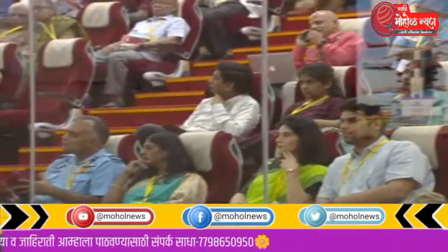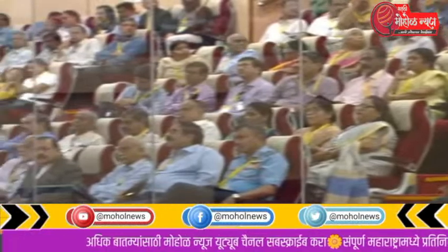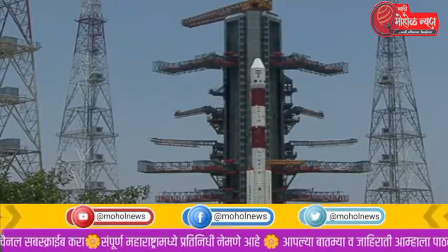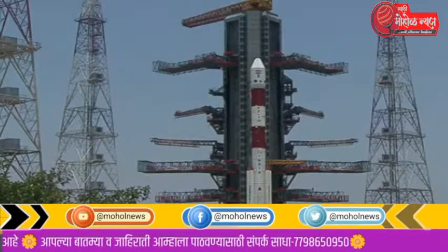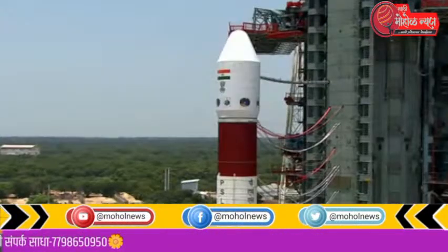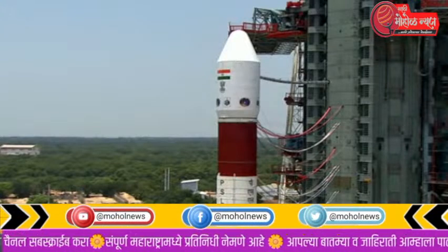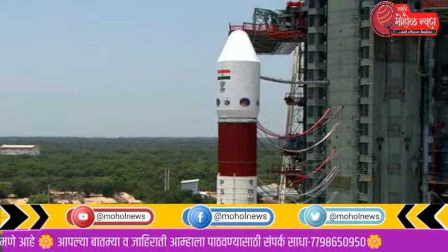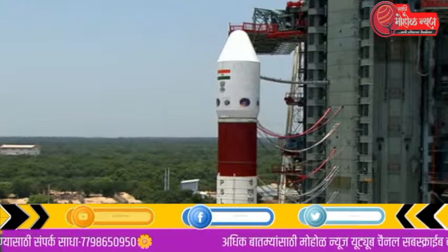Since the second stage of PSLV operates on a pressure-fed liquid engine, the optimal performance of the engine is ensured if the effect of thrust cutoff or separation of the lower stage is countered by additional means of thrust generation. Therefore, the motors provided for this purpose ignite 3 seconds before the first stage separation and continue to thrust for 11 seconds. The second stage, PS2, commences its operation 200 milliseconds after the separation of the first stage.